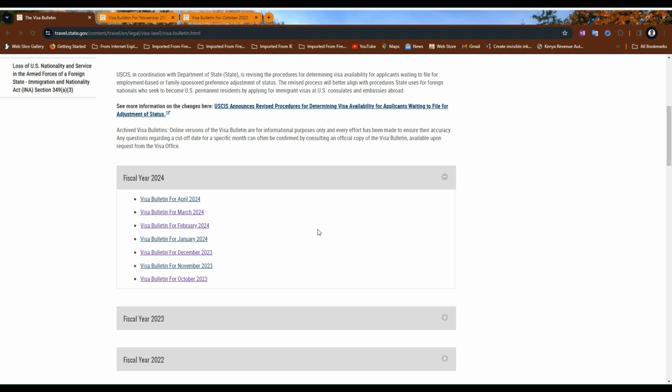In this diversity visa lottery journey, the second notification letter is very important. The second notification letter is that notification whereby you are invited for visa interviews at the US Embassy.